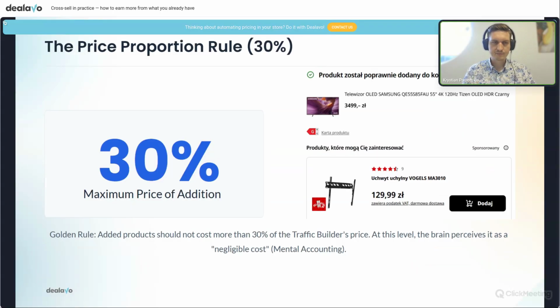Then we have the price proportion rule. This is something I mentioned during the first slides. What is the golden rule here? The complementary products that you are suggesting to the people should not cost more than 30% of the traffic builder price. So this is something that we have to take care of.